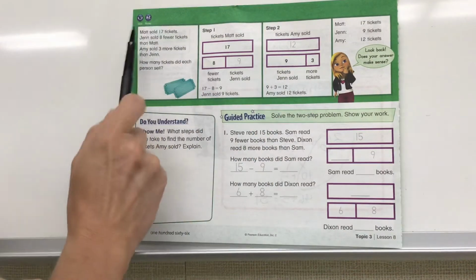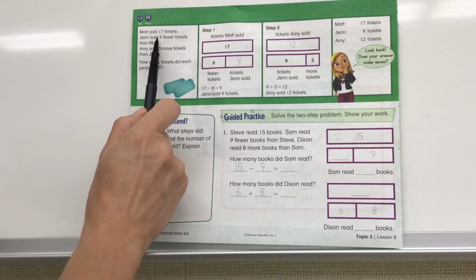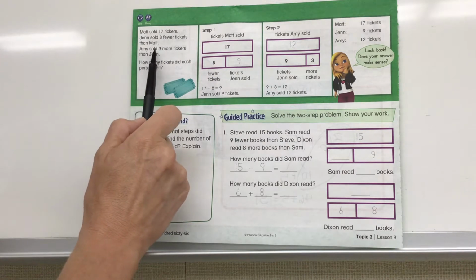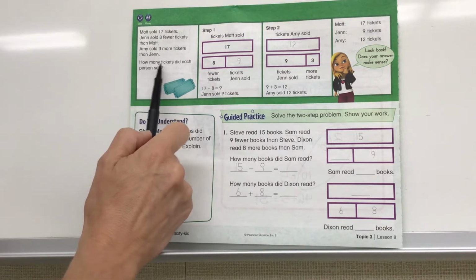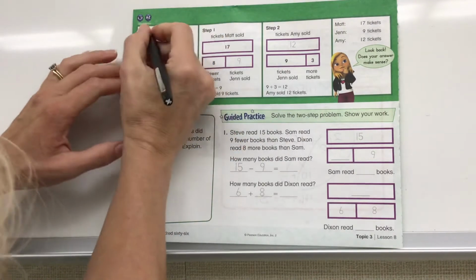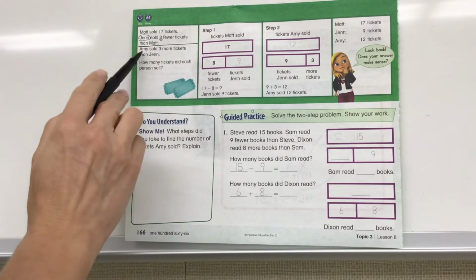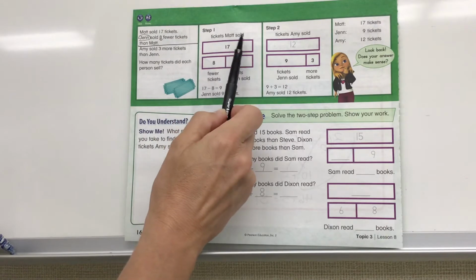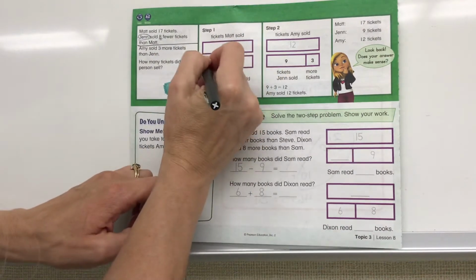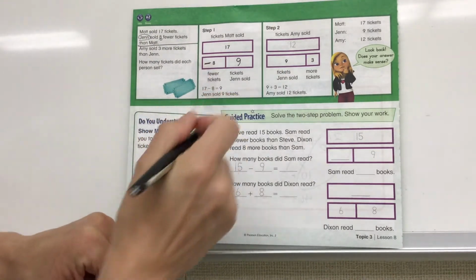All right, Matt sold 17 tickets. So this is our number of tickets that Matt sold. Jen sold 8 fewer. Fewer lets us know it's going to be less tickets than Matt. Amy sold 3 more tickets than Jen. How many tickets did each person sell? So we need to do it part by part. The first thing we need to do, I'm going to draw a line here. We need to figure out Jen and her 8 fewer tickets first, then we'll go to Amy. So step 1, tickets that Matt sold. Matt sold 17 and Jen sold 8 fewer. So minus 8. 17 minus 8 is 9. Okay, so we know that Jen sold 9 tickets.